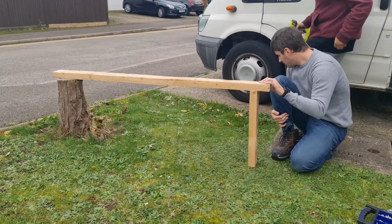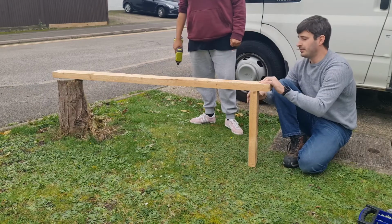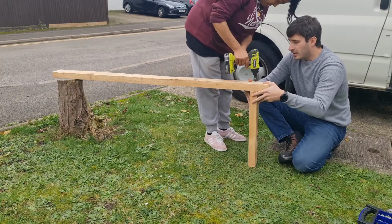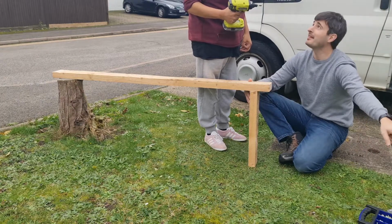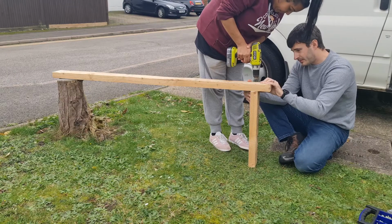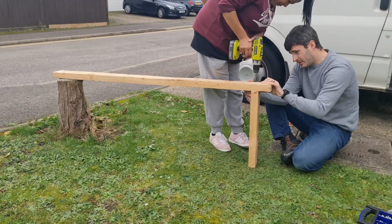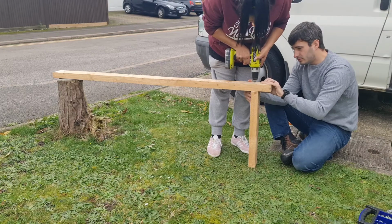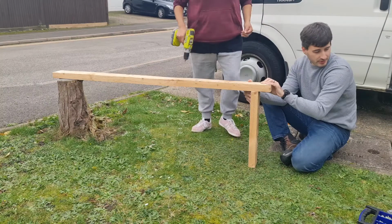So, you want to go about an inch away from the edge and in the middle of this piece and just go in as far as the drill will let you, and I'll try and hold this so nothing moves. That's a torque, like an impact gun. What's that? There's a drill there. Oh, they all look the same! Okay. And then you want to do the same at that end. It's only a small pilot hole, we don't want to make them too big.